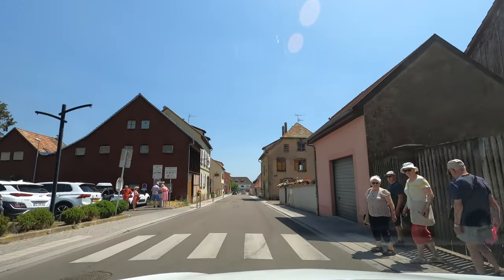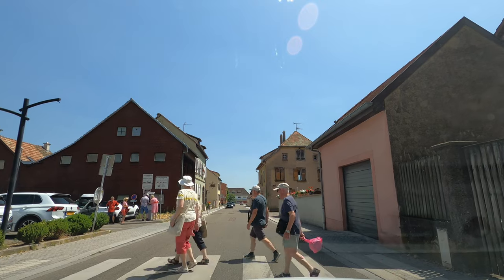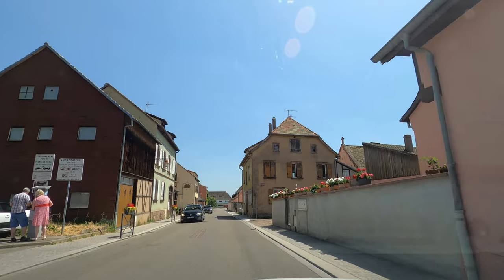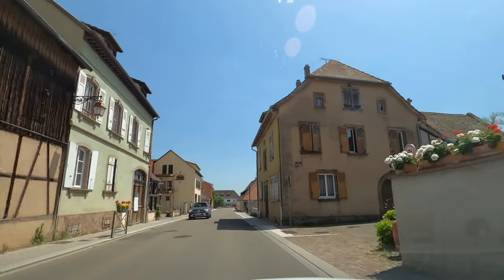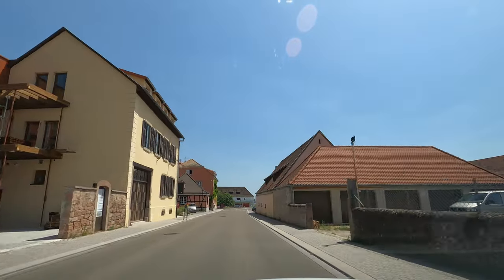I personally had a great time staying here in Riquewihr. That was our base for a 4-day exploring of Alsace. We also enjoyed strolling through the medieval streets, and now let's see a video clip I shot during my walks before driving further.